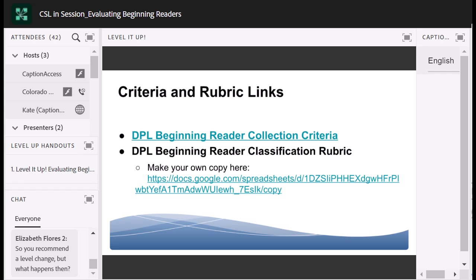Thanks, Christine. So you recommend a level change, but what happens to them? Our particular process is that all the ones that are recommended for change go into record sets. Our record sets go to our technical access services department for processing. They're going to call in, and we haven't actually gotten to that point yet, all the copies of each of the titles that have been recommended for releveling. So then they'll call them in and work on them, and send them back out into the world.